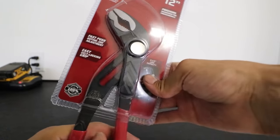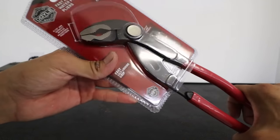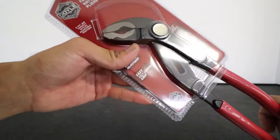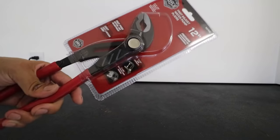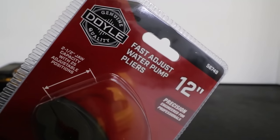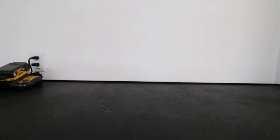I know Knipex is a very reputable brand when it comes to these quick adjust pliers, but those are also very expensive when it comes to adjustable pliers. So I'm gonna try these out. I'll let you guys know how they hold up in the future, but the other pliers I do have from Doyle have not let me down. So I think these will be fine just for the pad anyways.